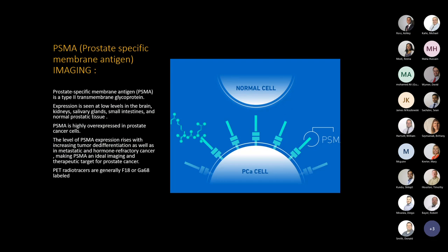So let's talk about the PSMA. There's a lot of excitement in the United States because it is approved now. The whole idea was that PSMA, prostate-specific membrane antigens, are highly overexpressed in prostate cancer cells. This is kind of an illustration. In a normal cell, we have PSMA, but usually within the cell. For prostate cancers, the PSMAs are on the surface of the cell.